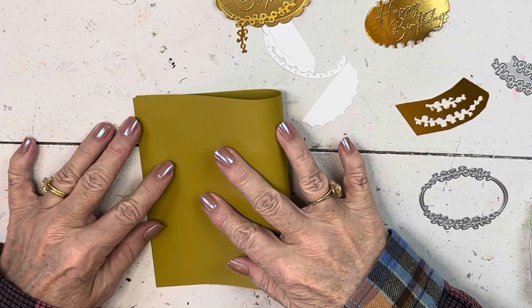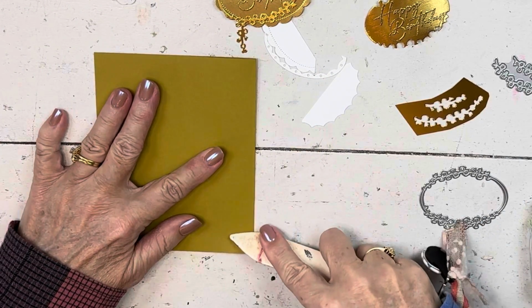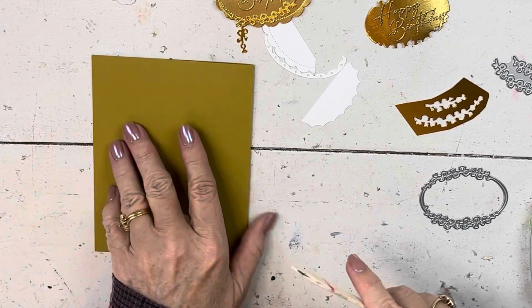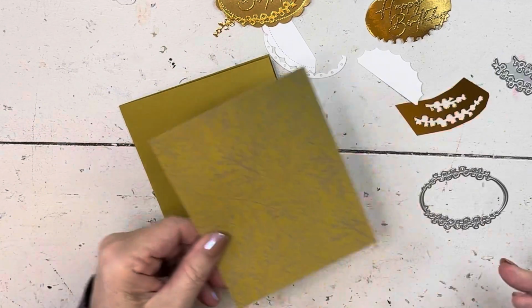So here we have our wild wheat. Let's flip this over. And two totally different color combinations between the petunia and the wheat. For all of you that love the pinks and the blues, there's people like me that love the browns and the yellows and the golds. So let's stick this on.